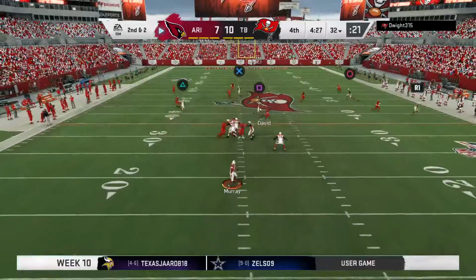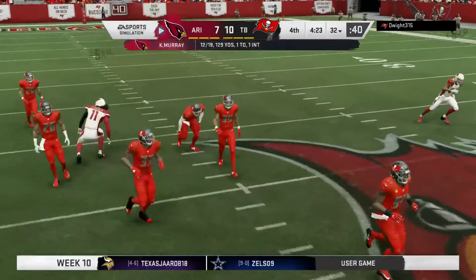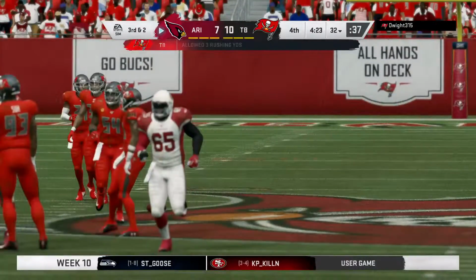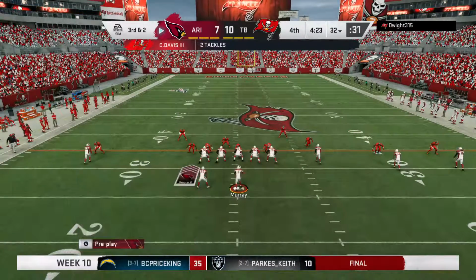Murray now. And that'll be incomplete. Took a pretty good shot as he tried to pull that one in. Couldn't hang on 3rd down. The Cardinals on 3rd down. They've converted just 2 for 6 thus far. This time they face a 3rd and 2.